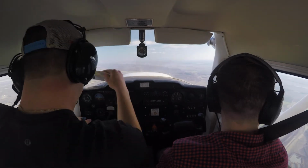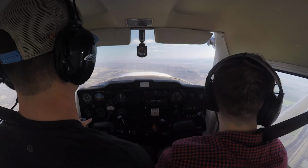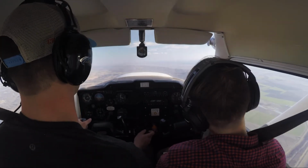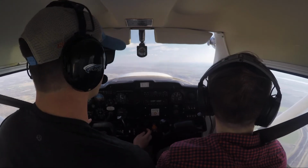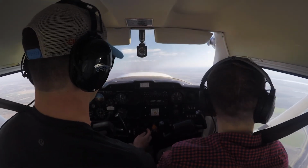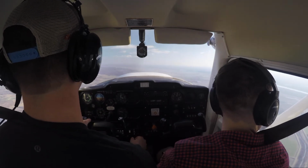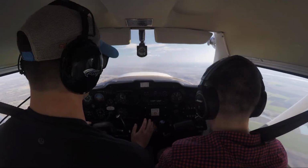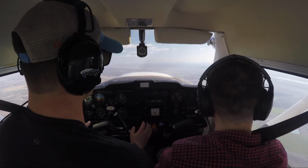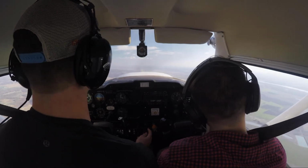All right, so power off stall. What's that simulate? It simulates that you're distracted on takeoff. You pull back on the yoke. Oh, power off. It also simulates landing. So what are we doing on landing? On landing, we're coming in all the way down, and pretty much you're stalling the airplane right above the ground after ground effect and letting the wheels kiss the ground.